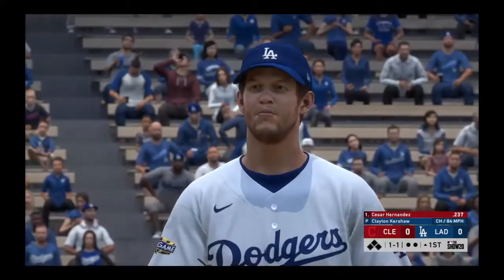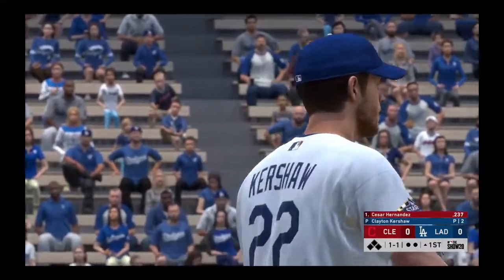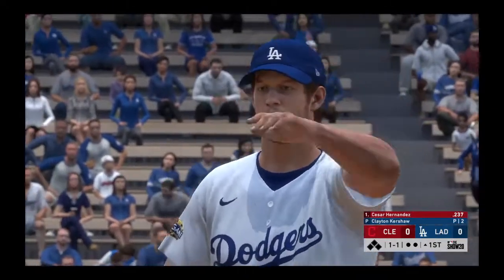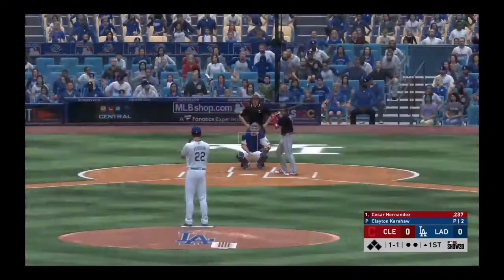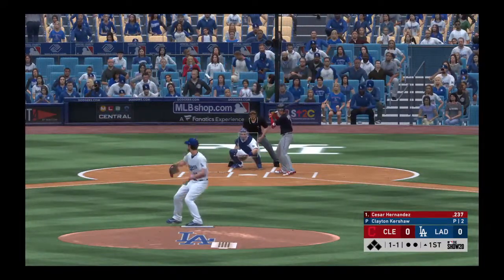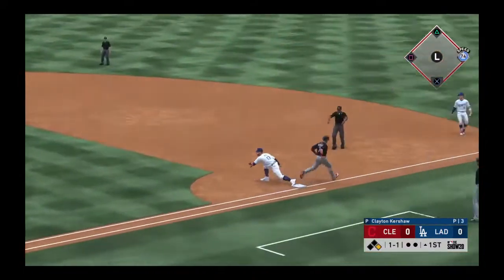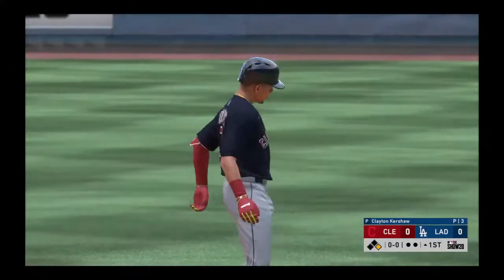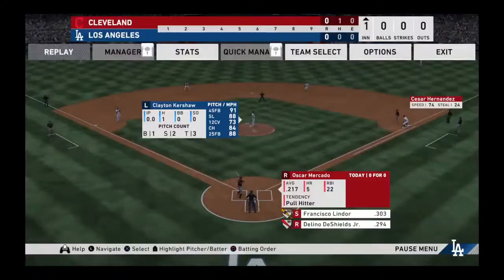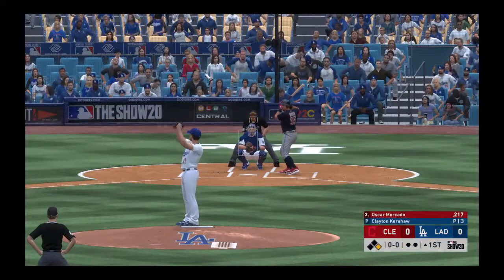A ball and a strike to our leadoff man here this afternoon. Try to bunt for a base hit here as he gets this one down. Throw will not be in time as a perfect bunt there nets him a base runner to lead off the inning. I mean, that is the epitome of just a beautiful bunt right there. Putting it in no man's land. No play to be made.